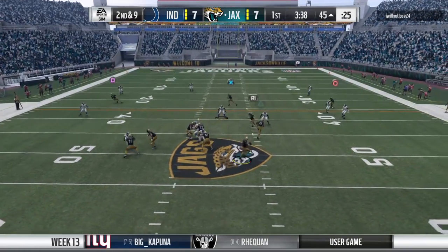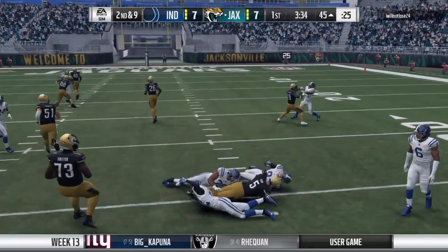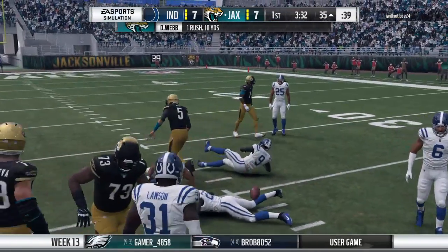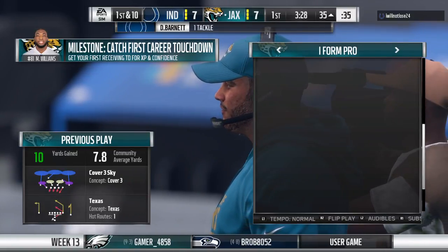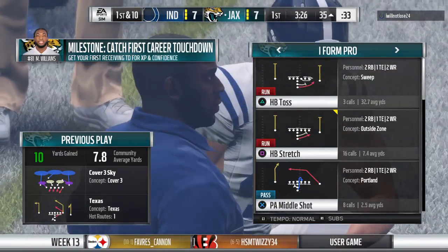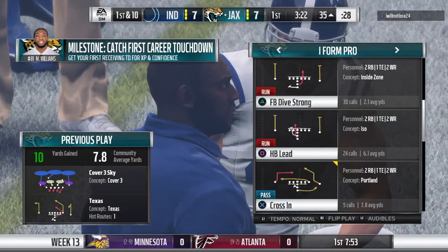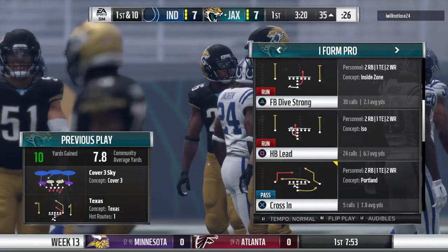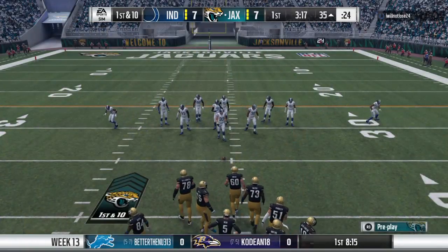To throw on 2nd down, here's Webb. Flushed out right. And he's brought down. 10 yards there, good enough for a Jags 1st down. Well, he did a nice job keeping his eyes downfield, waiting for someone to get open. But once the pressure forced his eyes down to see the rush, it was time to make a break for it. Offense comes to the line now, 1st and 10.